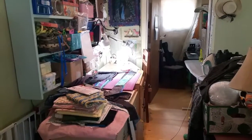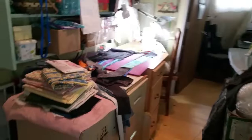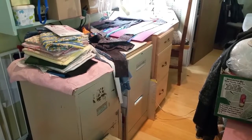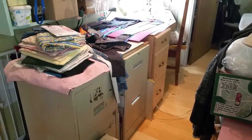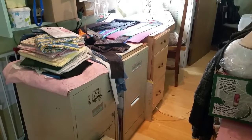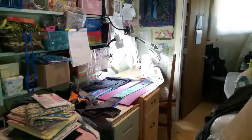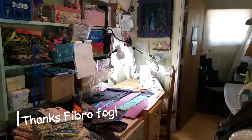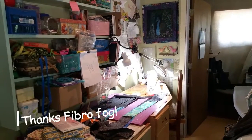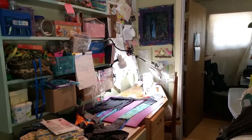That's because the current craft room I have, I realized that we could use that space more for family stuff, and that I like being in the main living area when I'm doing my crafts. So I would rather sacrifice this space that I have in order to be in an area where I'm comfortable and where I have everything that I need to create, basically.